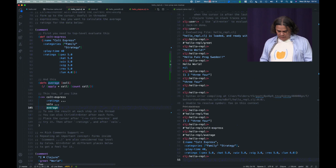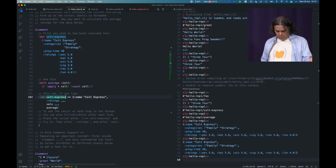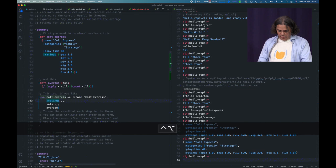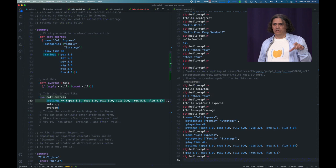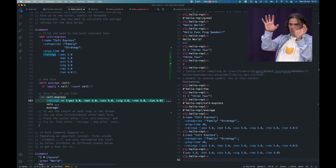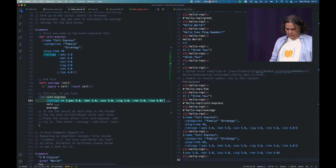So here, if I use this command that evaluates up to the cursor, and I use it standing there with the cursor, it will evaluate this to Colt Express. It threads there. If I have the cursor here, it will call this function on this data structure. This is a keyword. And keywords in Clojure are also functions. So when you use them together with a hash map dictionary, if you're from Python, it will look itself up in the map. So it will pick out the ratings here, and that's this map, as you see here.